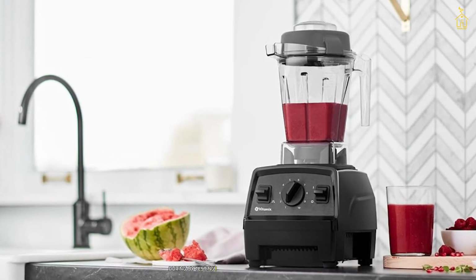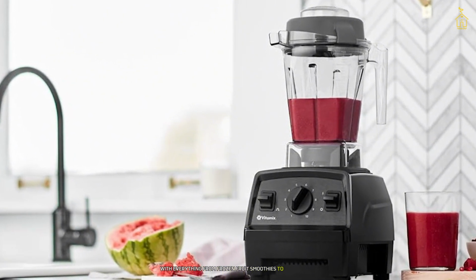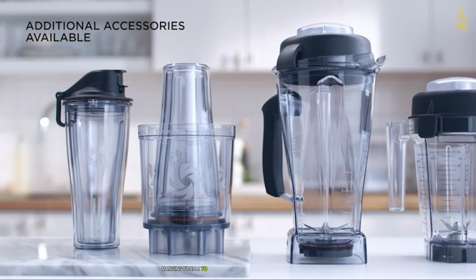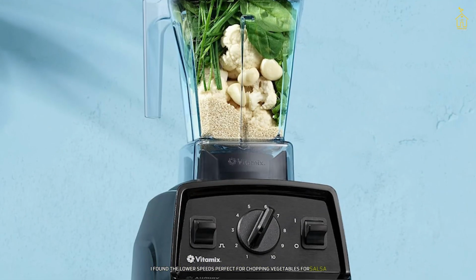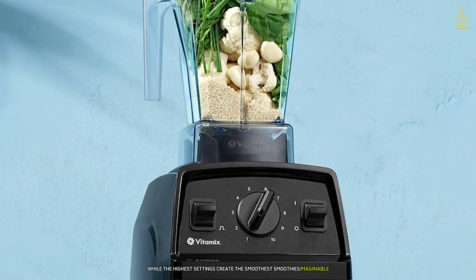During my testing, I put this blender through its paces with everything from frozen fruit smoothies to nut butters. The variable speed control, ranging from 1 to 10, provides precise texture manipulation. I found the lower speeds perfect for chopping vegetables for salsa, while the highest settings create the smoothest smoothies imaginable.